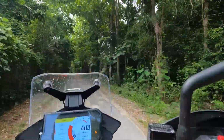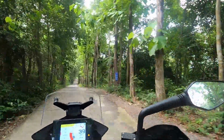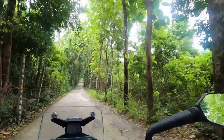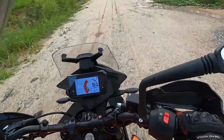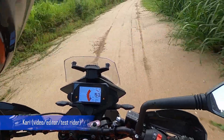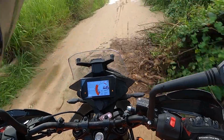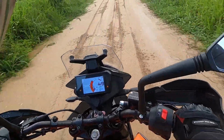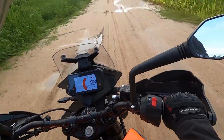Now I'm more in street mode, but I love it because I'm on tarmac here, not off-road. We already did some off-road. It's getting really slippery here because it rained earlier, as you can see from the puddles, and this is pure sand, this whole road. So I'll have to be a little bit careful.